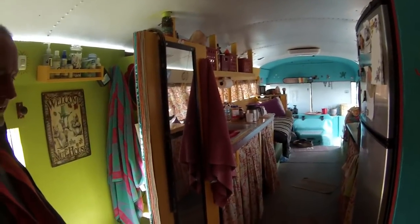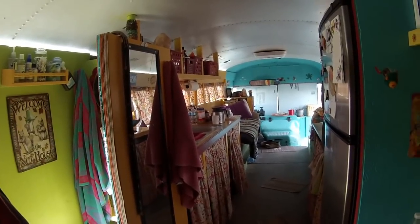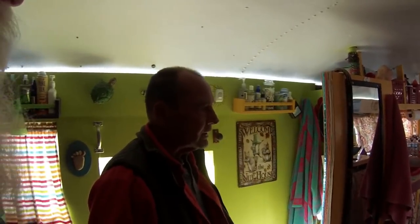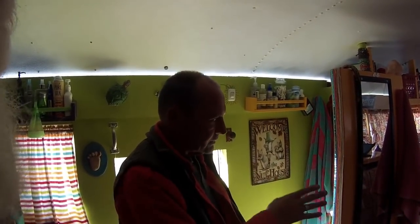I do too. Most of what you see in here is more a reflection of my wife. I built all the stuff that's in here, but all the color and everything else is really more a reflection of her. She made the curtains and all the painting and all that kind of stuff.